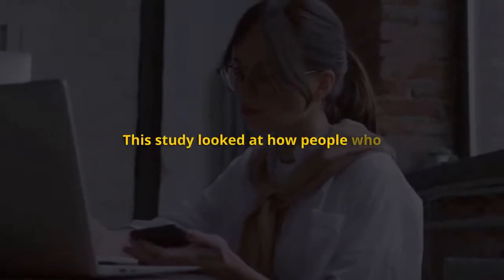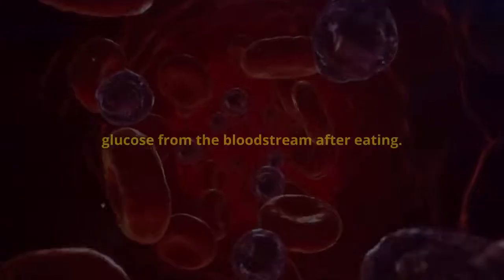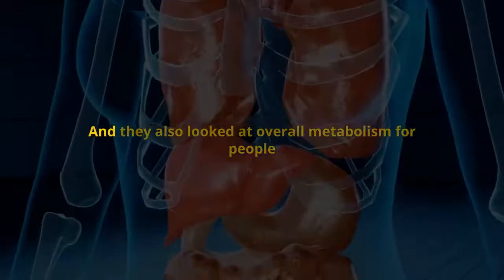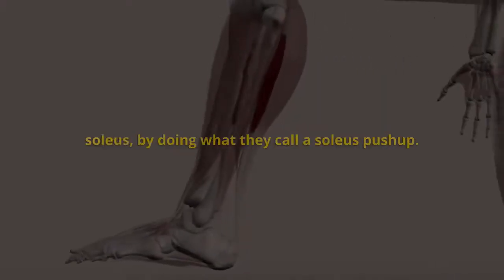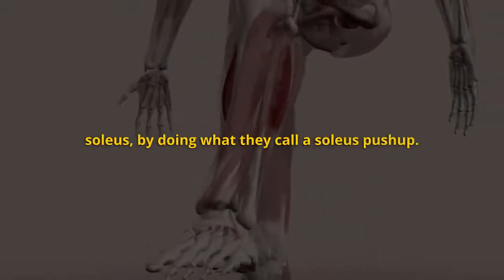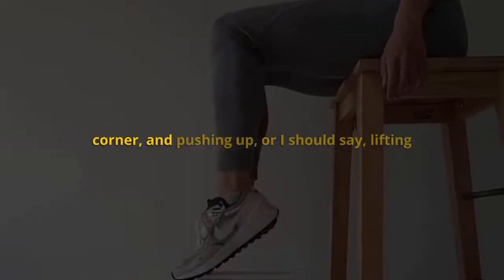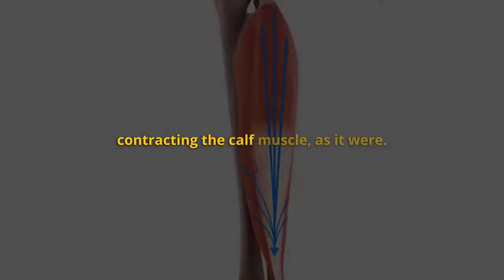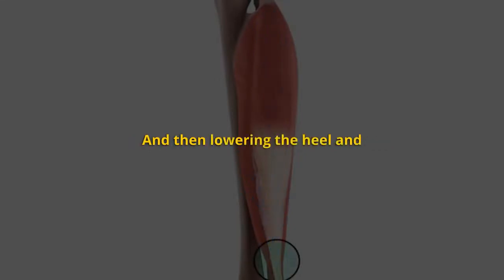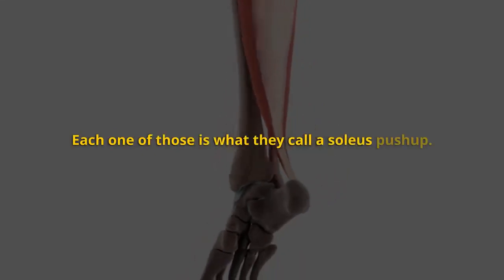This study looked at how people who are largely sedentary, or at least sitting, can increase the utilization, the clearance of glucose from the bloodstream after eating. They also looked at overall metabolism for people using just that 1% of muscle, the soleus, by doing what they call a soleus push-up. The soleus push-up can be described very simply: you're sitting down with your knee bent at approximately a right angle, like a square corner, and you lift your heel while pushing down on your toe, contracting the calf muscle, and then lower the heel, and lift the heel again, lower the heel. Each one of those is what they call a soleus push-up.